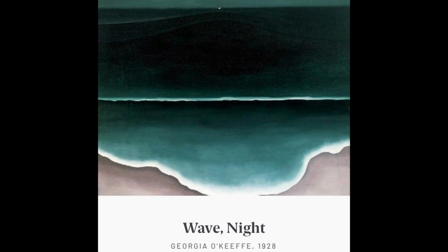O'Keeffe later recalled the experience. I love running down the boardwalk to the ocean, watching the waves come in, spreading over the hard, wet beach. The lighthouse steadily bright far over the waves in the evening when it was almost dark. This was one of the great events of the day, which I think is very cool.